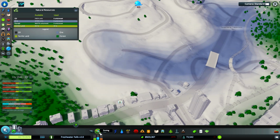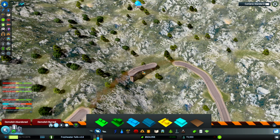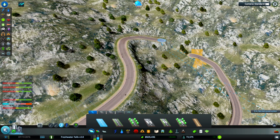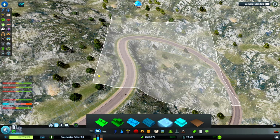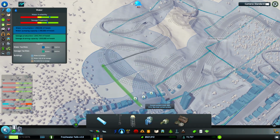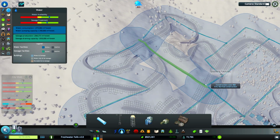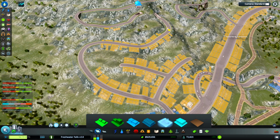Oh yeah. Zone this. Actually, need to get some roadway actually down on the terrain right here to take full advantage of that resource point. Come on, connect. Yes. Awesome. I guess you guys will need some water, so let's just go ahead and do this number like this. There we go. One more there. And all of this is now industrial.